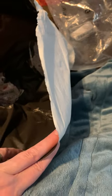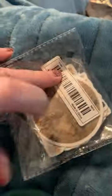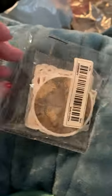Let's see. This is a bag of stickers. Wow, this feels wet. Why does that feel wet? There must have been a hole in the bag that let the snow in. Nothing like getting something out of a bag that's wet. Ew. But there's a lot of snow in the court, so.